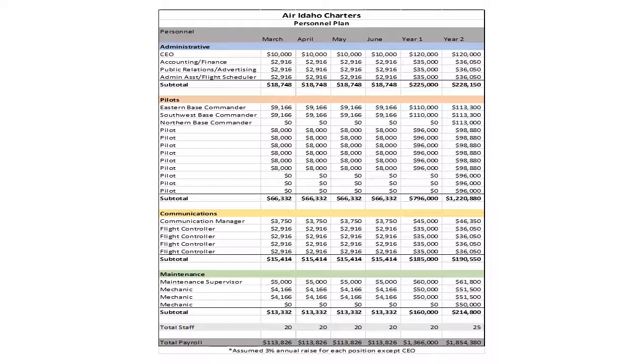As you can see, the northern base commander as well as 3 of the pilot positions are zeroed out for the first year. The reason for that is the northern base will not be open for at least 1 year, possibly 2 years, and that will be based upon the revenue stream and how busy the flights are, as well as what the demand is in that particular area. That part of the state is not as populated. However, you have Spokane, Washington, and Seattle, which are both relatively short flights from that area. And you also have Bozeman and Missoula, Montana, which are relatively big tourist areas for the Northwest.